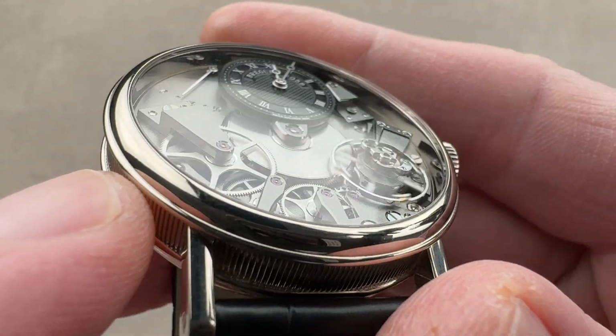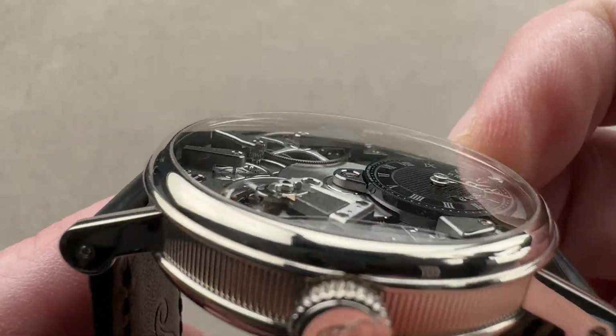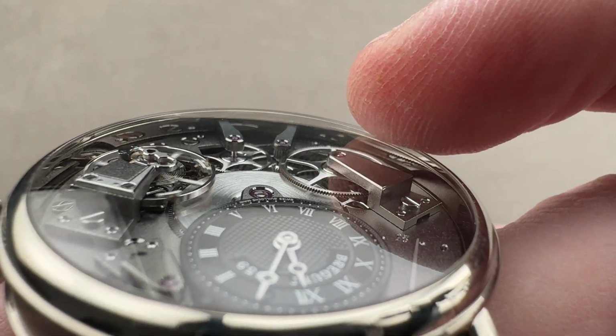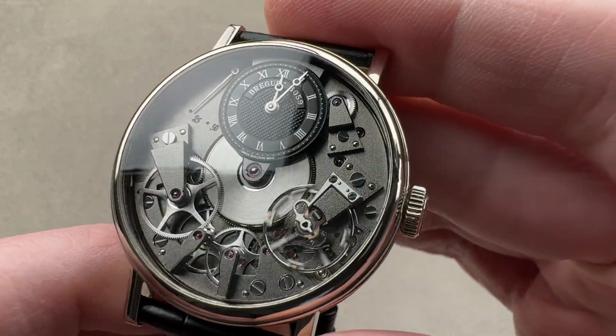Taking a quick look at the sides of these bridges, you can see an element of fine mirrored anglage to a degree you probably would not have found on a historic 18th or 19th century Breguet watch, but you can see that the beveling, the anglage that we expect on a modern watch is very much present.